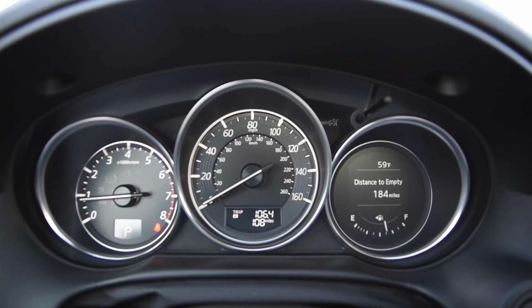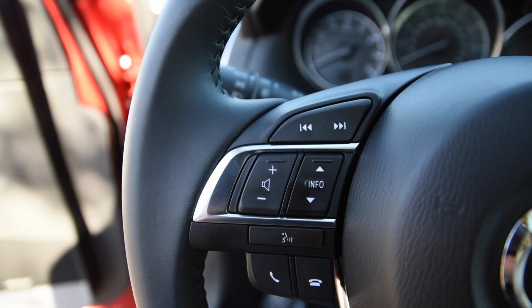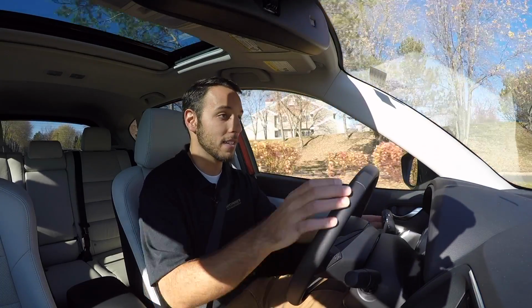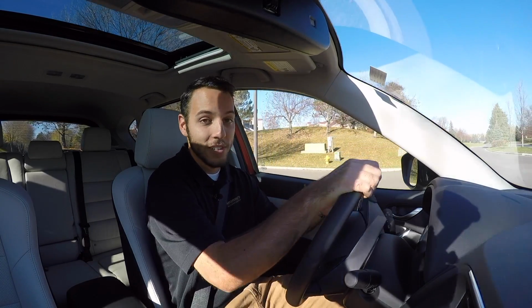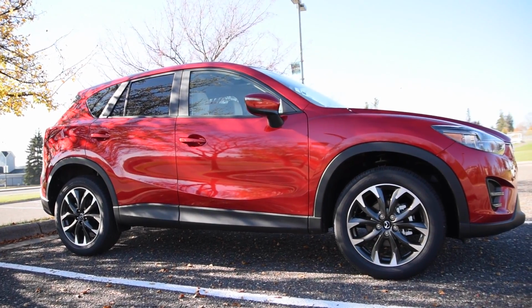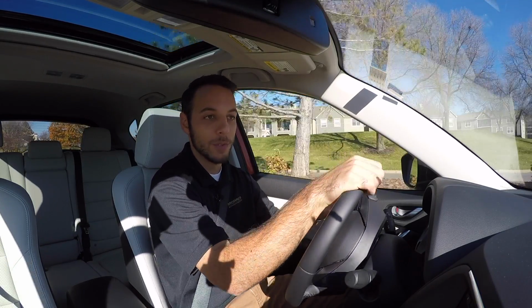Other things I like, the way the dash is laid out and the steering wheel, all your controls are on here. Everything is easy to read, easy to see, and it doesn't overcomplicate things. The Japanese have definitely figured it out that they know what you need when you're behind the wheel and how to easily access that stuff. It has such a quiet, comfortable, and smooth ride.